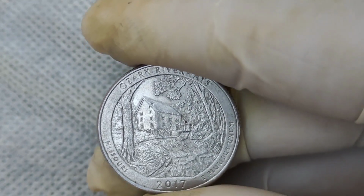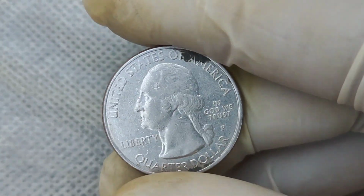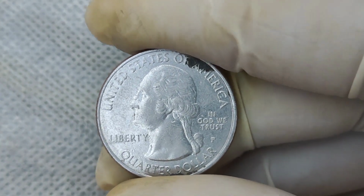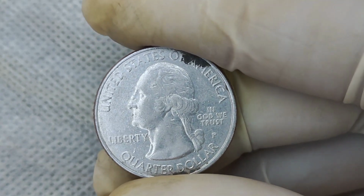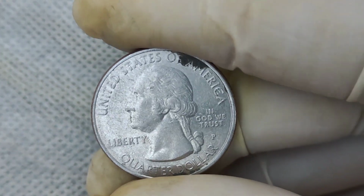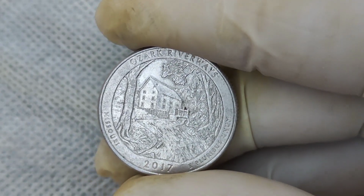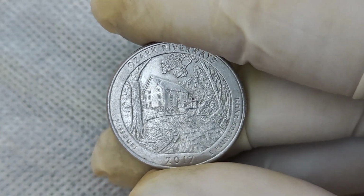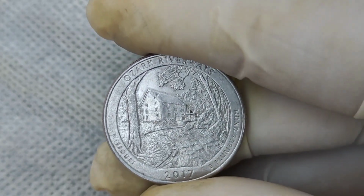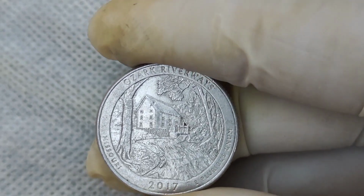Other factors that contribute to the value include the condition of the coin and whether it's been preserved in mint state. Coins that are uncirculated and in pristine condition, especially those with minting errors, are worth far more than their face value. In fact, one of these 2017 P Ozark Riverways quarters with a rare double die error recently sold for an astonishing $1.6 million at an auction.